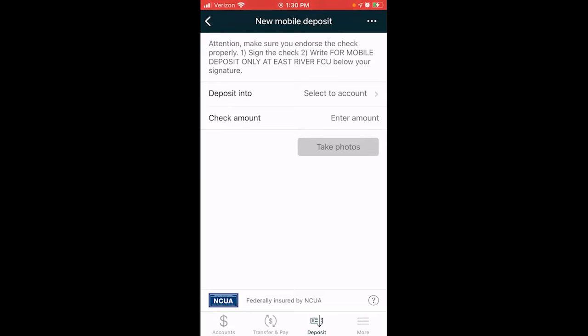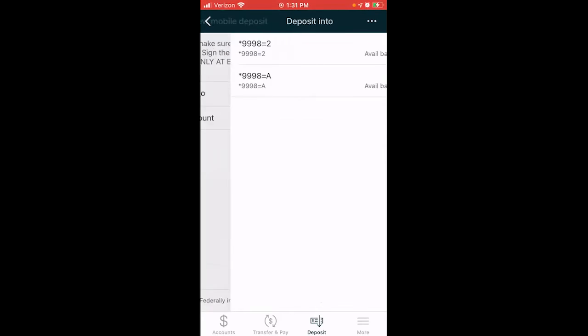The other thing that I want you to see here is it tells you how to endorse the check. Some checks on the back after you endorse it with your signature do have a box that says check for mobile deposit. So you can go ahead and check that box and write East River FCU, or if the check doesn't have it on the back, go ahead and write for mobile deposit only at East River FCU below your signature on the back of the check. I will show you an example of a check here in a second too.